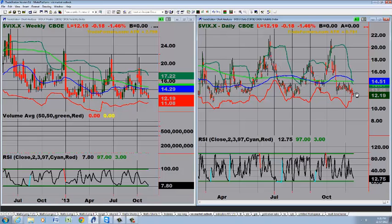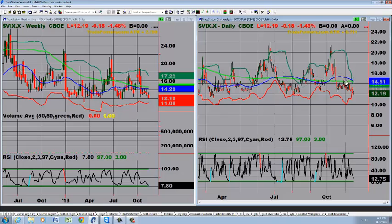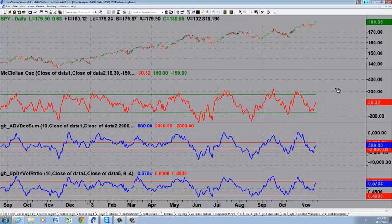So we want to watch this particular indicator and see if it comes back through the lower end of this Bollinger Band and starts trading up. That could be an early warning indicator. So overall, the actual pricing pattern is extremely positive. Sentiment, as measured by volatility, is getting a little bit extreme to the upside when you look at the overall options market. Now let's take another look at market internals as well.